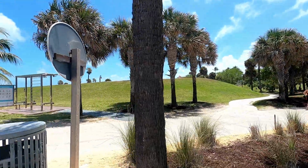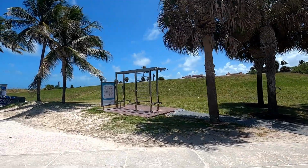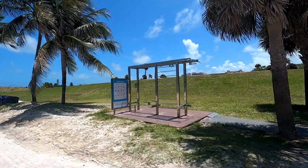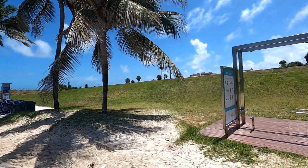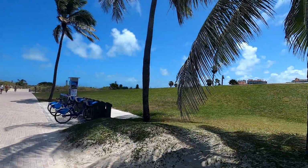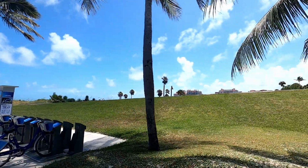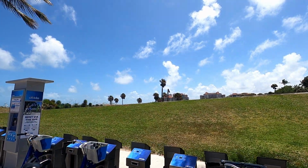Here we are, now entering South Point Park. Look at this, lots of exercise signs, different machines for you to use. Not really machines, more steel bars out here, but you can use them for workouts. Love the grassy plain right by the ocean on our left. And looks like some beautiful buildings off there on the right. Maybe castles or large hotels back there. We'll see as we get closer.